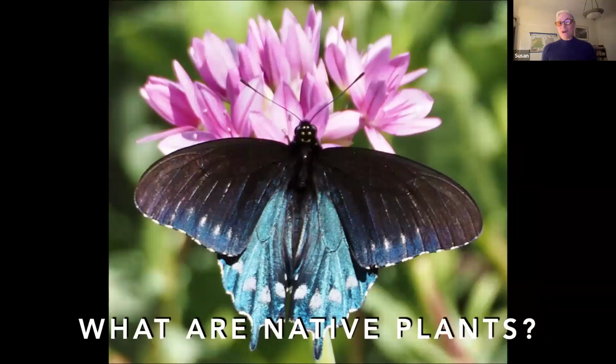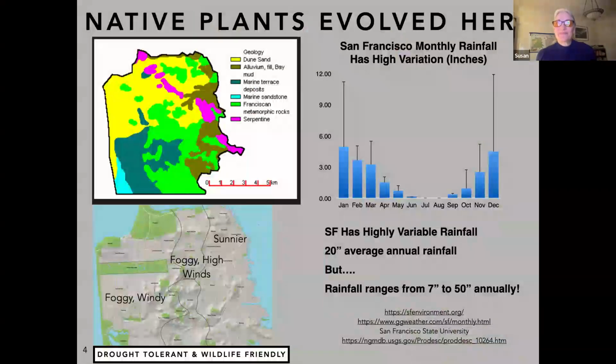So what are native plants? Oh, by the way, pipevine swallowtail, adult male butterfly, again, going to be at the Randall, April 20th, gorgeous, on our delicious, both for that butterfly and for people, one-leaf onion in bloom, gorgeous.